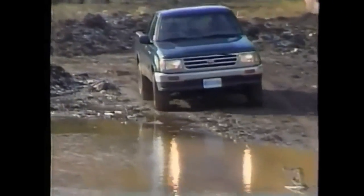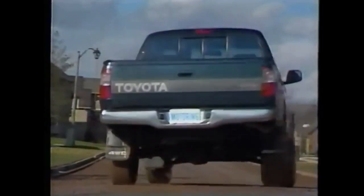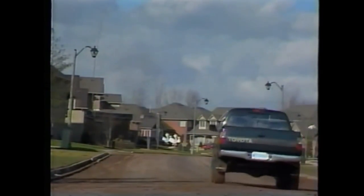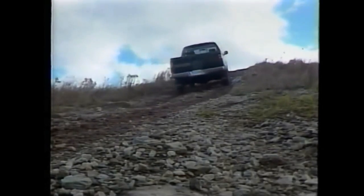In 2-wheel drive, however, the truck develops a tendency to oversteer if the road becomes slippery. A quick yank on the lever and you're into 4-wheel drive, and this is not a problem. If you venture off-road as we did, the system offers 4 low. When selected, the T100 will walk up some very steep hills, and it does so in stump-pulling fashion.